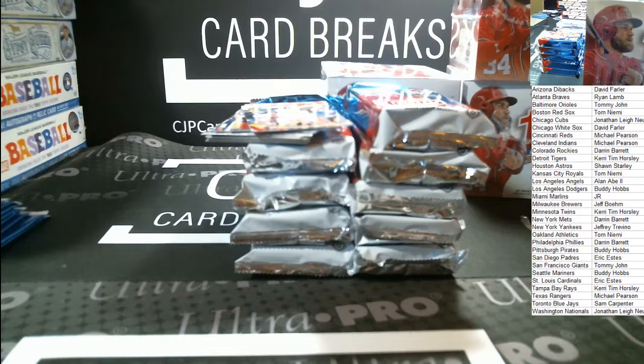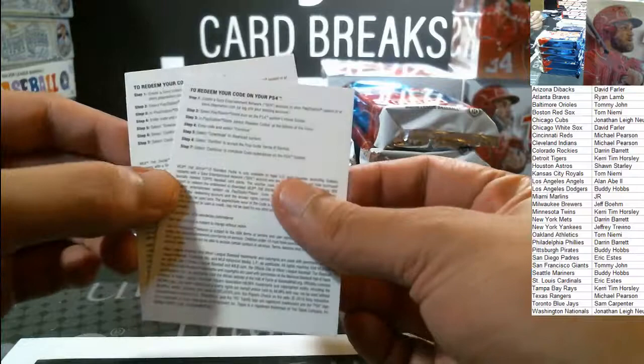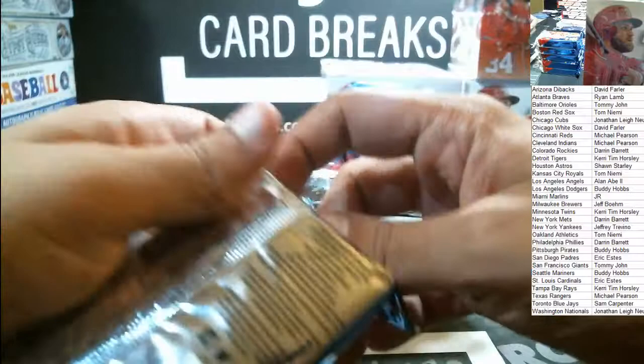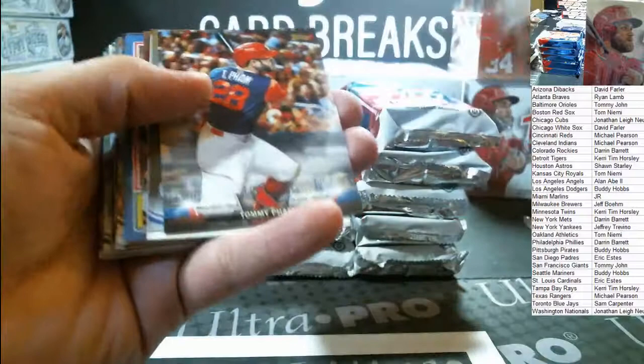No, David, no redemptions. I don't think there's any redemptions in Series 2 that I know of. I've not seen any redemptions, though. We've pulled these. These are not redemption. These are codes for the PS4, if y'all can see that. These are MLB The Show codes. They're not scratched. They're not covered, so I can't show the other side. But we had a spot for those, so those will go to the person who purchased those spots.